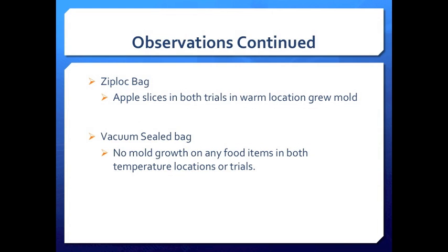The apples in the warm environment were the only food in Ziploc bags to mold. Black colored mold was seen on day 74 and day 62 in trial 2. There was no mold in any food in the vacuum sealed bags.